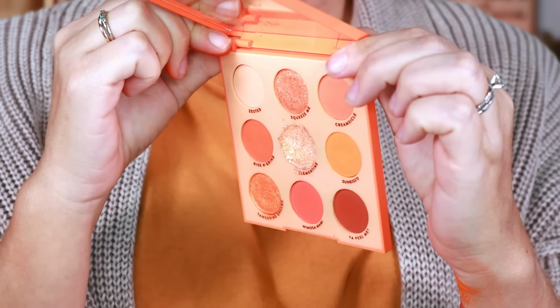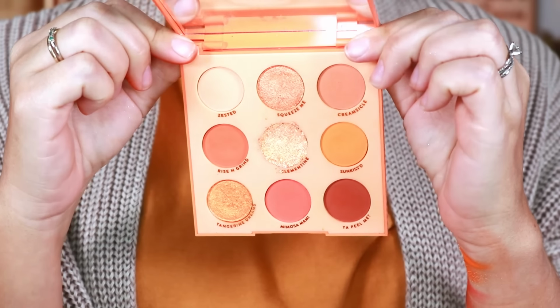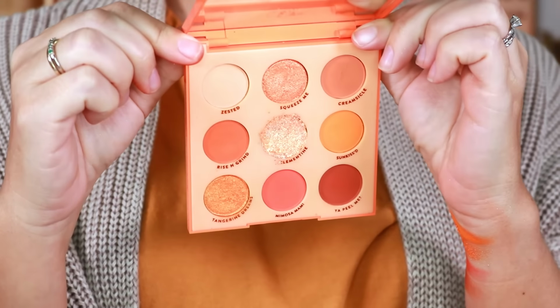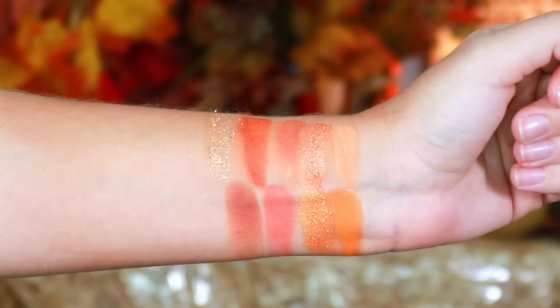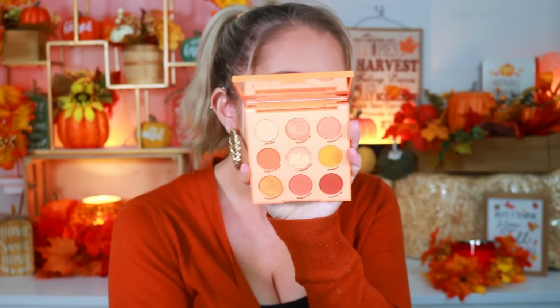Now, I think this palette mixed with the Honey and the Big Poppy palette would make the most stunning fall palette, but ColourPop has not listened to me yet. They've not combined them together. Maybe one day they will. But here we have the Orange You Glad palette. Need I say more? It's orange. Orange is correlated with fall and Halloween, but fall. You know what I mean? Do I need to say more? It's literally fall. Even though it's an orange themed palette, it's fall for me.